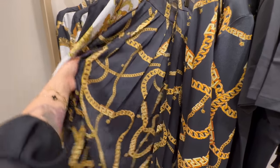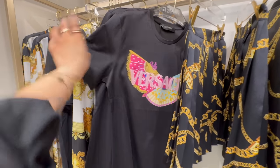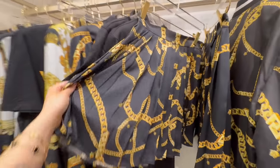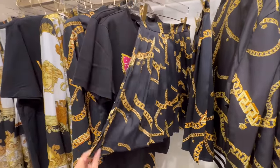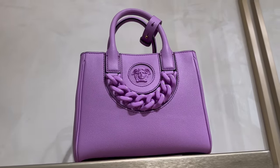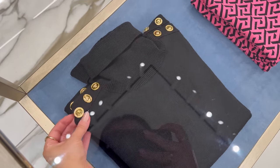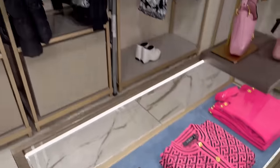They have actually a really good selection of classic baroque prints. I love this t-shirt with the fans. This skirt is gorgeous as well. Look at this one, how lovely. I'm just waiting to try on some skirts, guys.